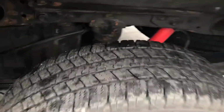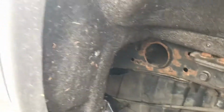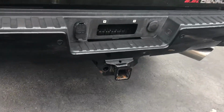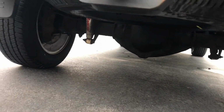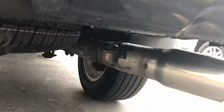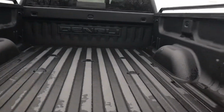Tires are in real nice shape. Frame underneath, some surface rust starting. But what truck doesn't have that here in Wisconsin? Sprayed in bed liner.